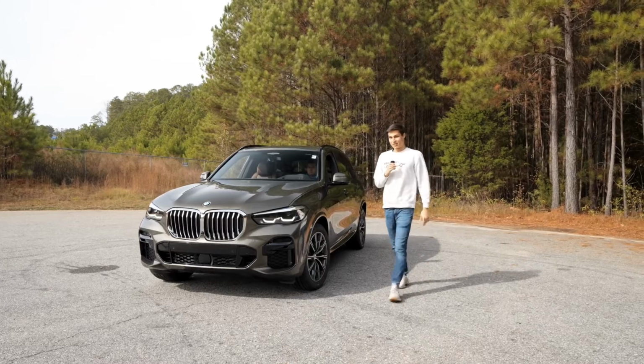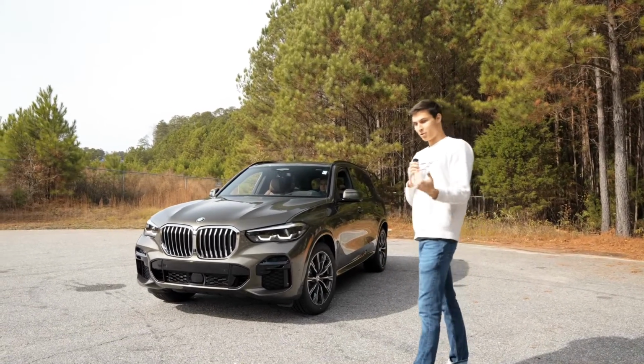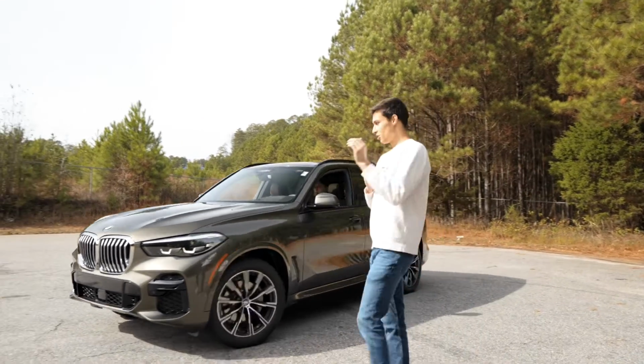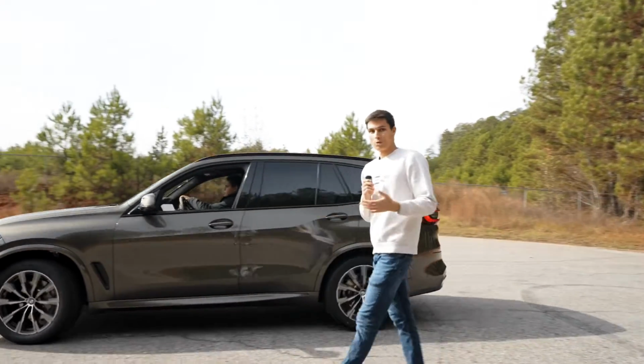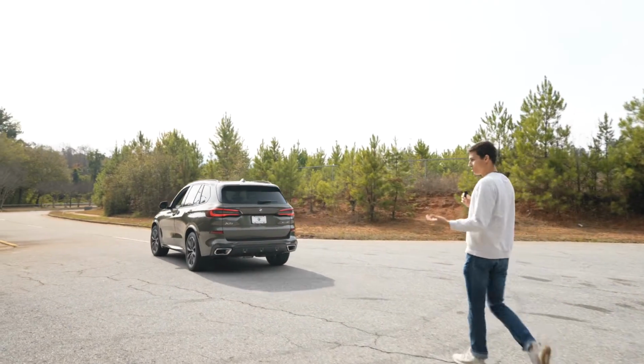So now we're going to show off backup assistant on the car. What he's going to do is pull it forward, and it's going to actually record all the forward movements that he does with the car. So as he drives it forward, this is great for, let's say if you were driving into a driveway or a tight alleyway, and the car is going to actually assist you with backing up.